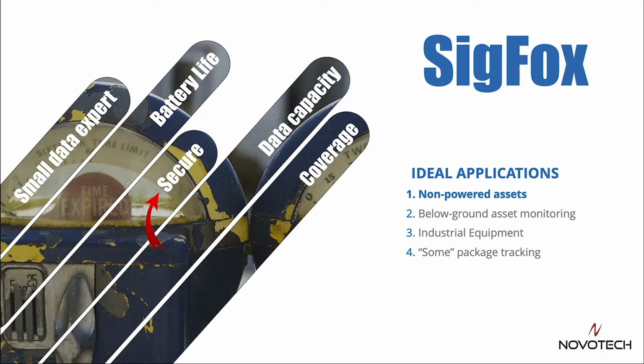On the negative side, it seems to have a lower level of security than many competing technologies. As well, it doesn't take much to exceed its data capabilities, so it is more limited. Finally, while coverage is extensive in many parts of the world, it is not in most areas of North America, so do your research before considering SigFox to ensure you have the coverage where you need it.